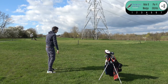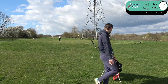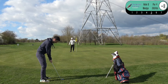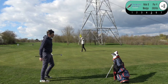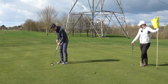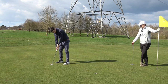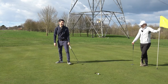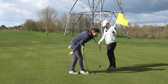Go. Oh, you just hit a poor shot. I can't even give any excuse. Poor. Didn't hit it hard enough. Terrible. Come round. Oh, we still got work to do. Just get it straight on line. It literally trickled past by a couple of mil. 7, 8. Just blob city.